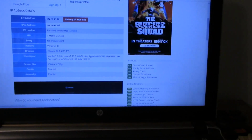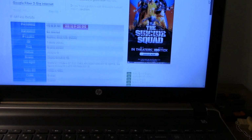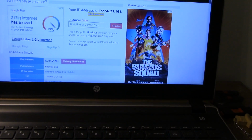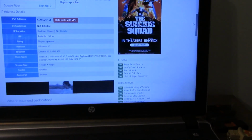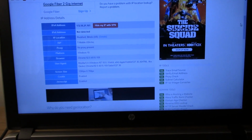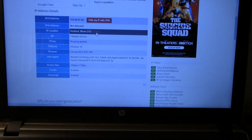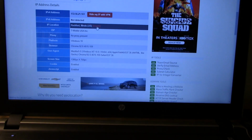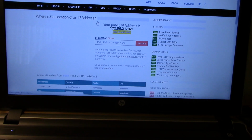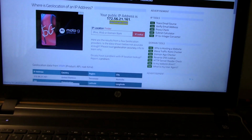Now, here's what I was talking about. This is a website called iplocation.net. But anyway, I'm showing in Rockford, Illinois, and I'm in Nashville, Tennessee. And this is one of the things. It's not a fixed IP like AT&T, and I'm waiting for it to load. Okay, it kind of puts me all over the place.